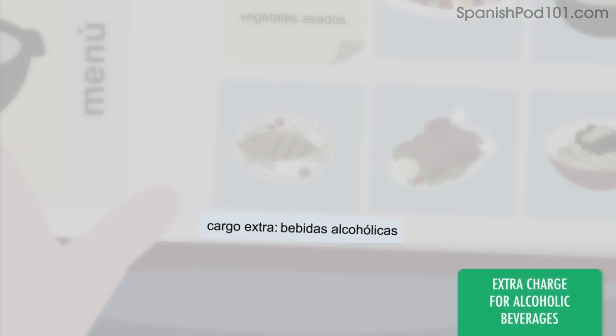The notice says there is an extra charge for alcoholic beverages. Cargo extra, bebidas alcohólicas.